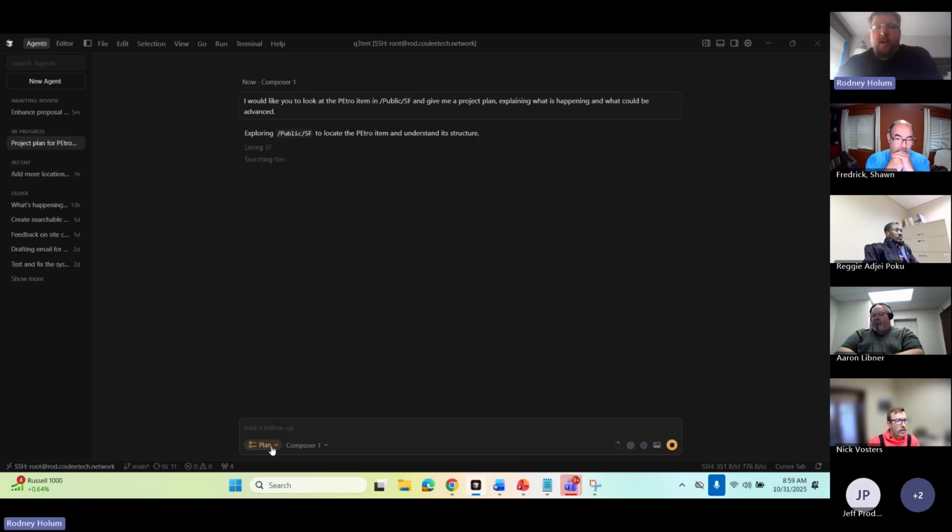So Composer added a plan feature. It can either look at an existing code base or a new project, and it will go and do all the research, identify and document what it is currently, and then plan forward what it is you're looking at doing.